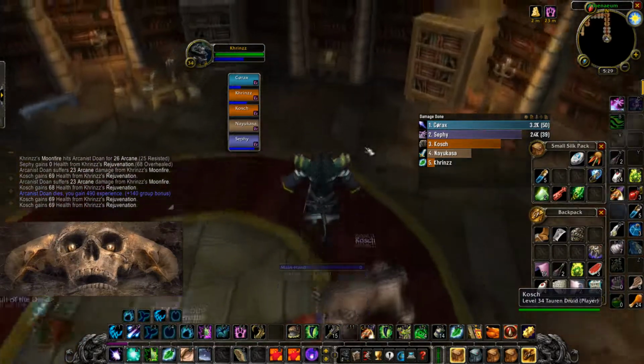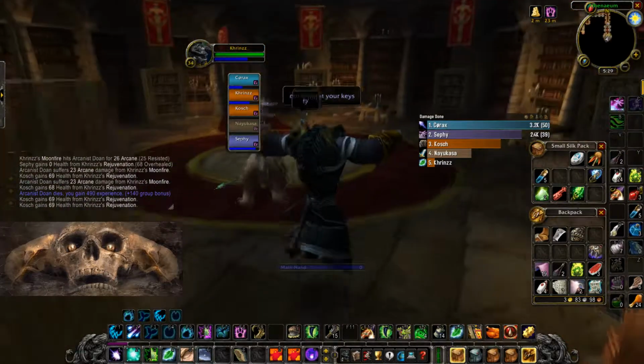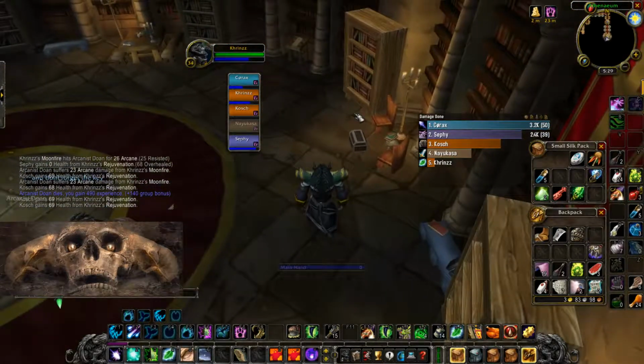This will let you open up the doors to the armory and the cathedral. When leaving, if you're not hurrying out, it's very likely that you will have a lot of respawns, so just be careful with that. Alright, that's it for this quick run through.